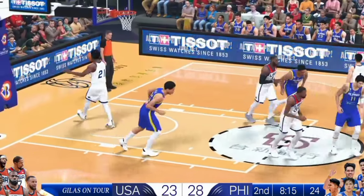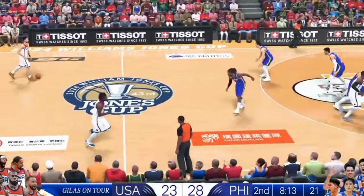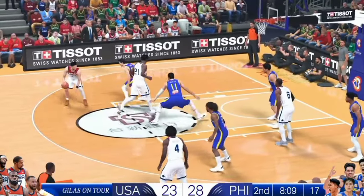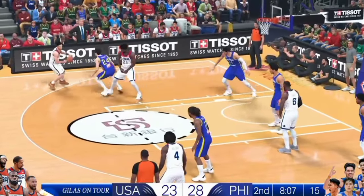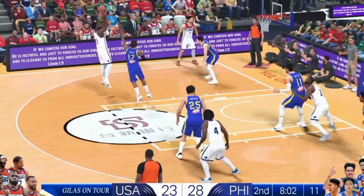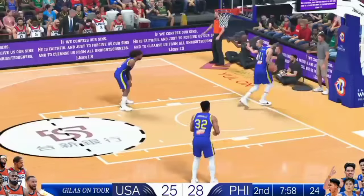That's also good. So he hits both free throws. USA trails by 5. Booker outside. Pass to Embiid. Fades. Nice shot by Embiid with the defense all over him.